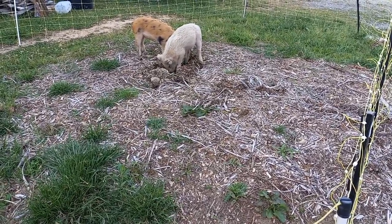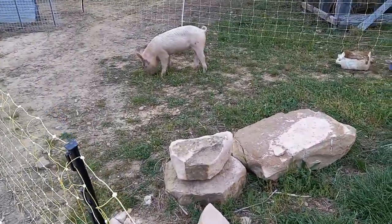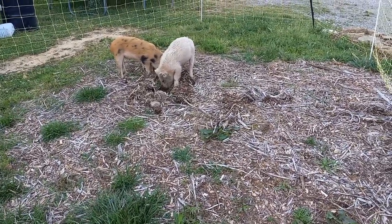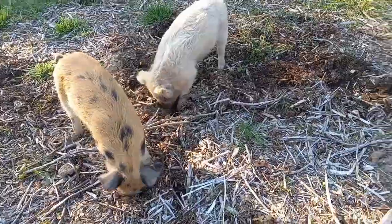So we have deployed the piggies for another little rototilling session of this little vegetable garden spot here. Let them eat all the June bugs and grubs and roots out of it. Looky here. Pigs are rooting around, right? What do we got?